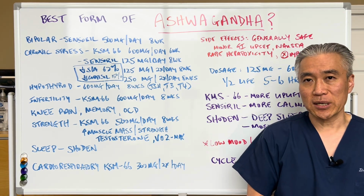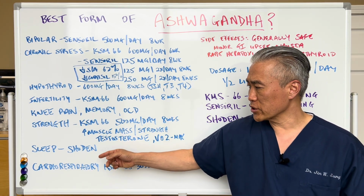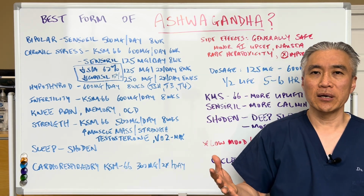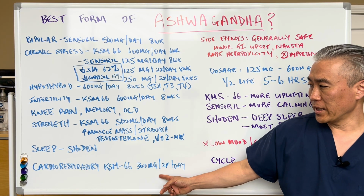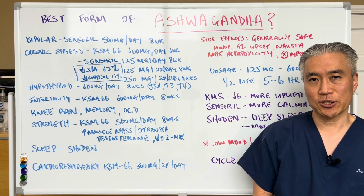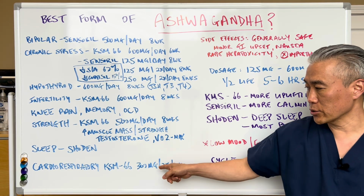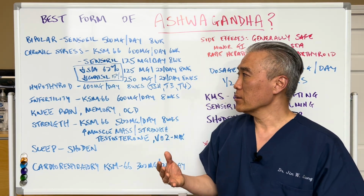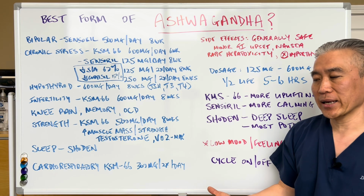They've done sleep studies with Shodan, and they've also done anxiety and stress management studies with Shodan, and they've also noted a positive impact. And here's another one on cardiorespiratory with KSM66, 300 milligrams twice a day, so a total of 600. Now, there are a lot of different studies, right? And they all have positive impact.